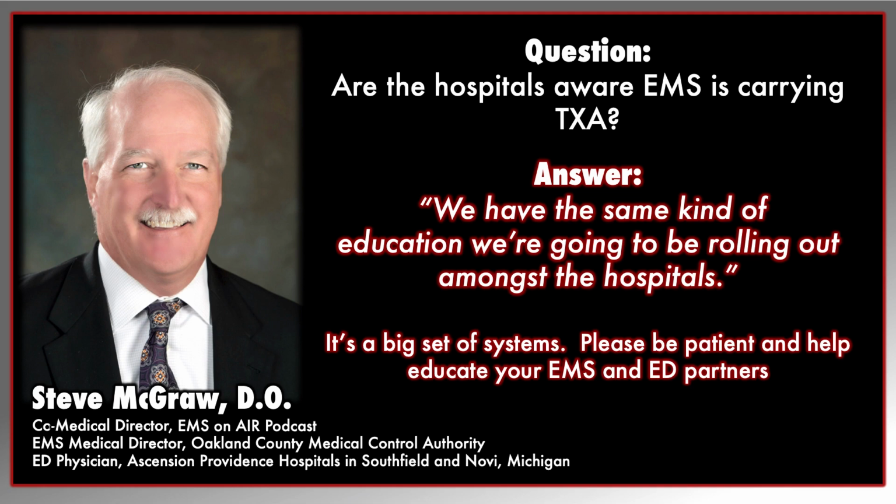But also recognize that not everybody works full time, and you may inadvertently come across someone who's unfamiliar with it. That'll be the chance for the provider to say, well, this is a new protocol we're following for traumatically injured patients in Oakland County. And we followed our protocol and administered 1,000 milligrams of TXA to this patient, because we know that if it's given especially within the first hour, it has significant impact on morbidity and mortality for the traumatically injured. Give you a chance to help educate somebody that maybe isn't quite up to speed as we all learn to do something different.